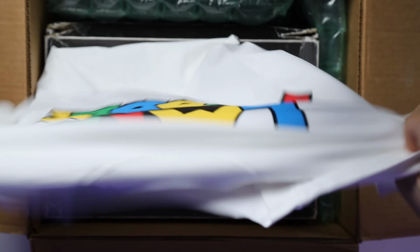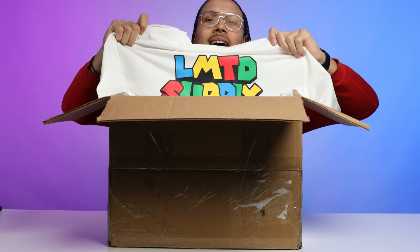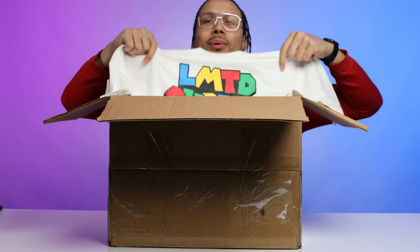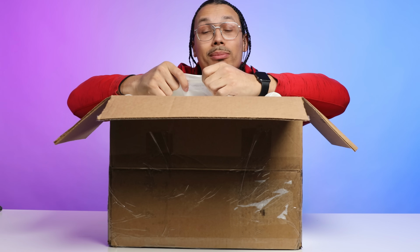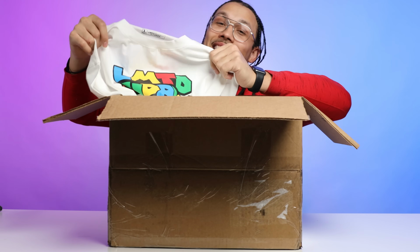Okay, so you got the limited supply tee right here with the Super Mario vibes on there. Might have to rock this soon, sometime in a future video, you know what I'm saying? Show some love, show some support. Hey, and they got the size correct, the extra large. And if anybody else out there in this world wants to send me a shirt, I'm a size extra large. So they're already off to a good start. They threw a shirt in there for me and it's in my size.